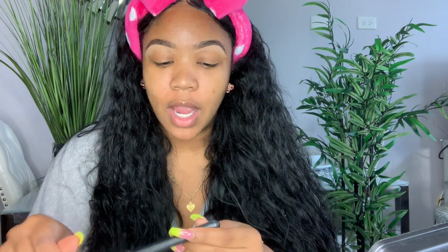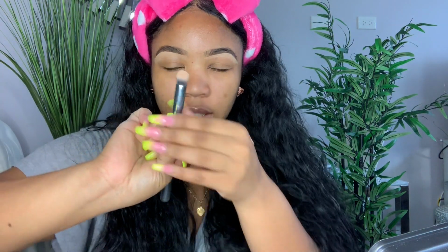So now that that is on, I'm going to grab another brush to buff it out a little bit. I like to use a Morphe M173 brush, and it's rounded at the top but very dense. So I use that to bring this down even more into my lid.